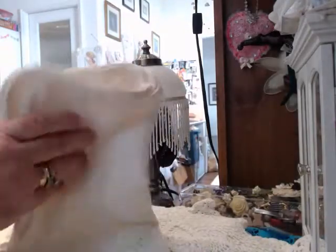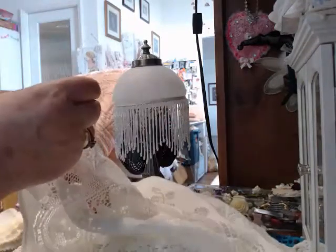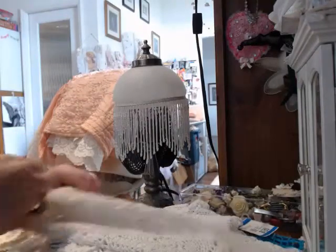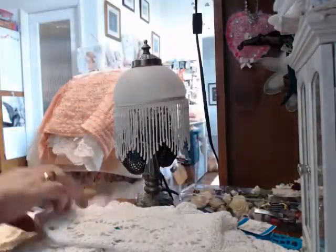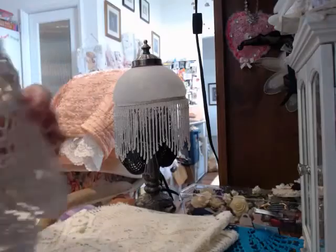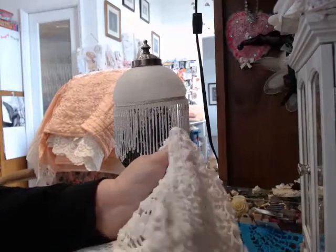These are placemats. And I believe there's one, two, there's four. Four of these placemats. So, very pretty, very lacy. Another doily. Another one, a round one. Another one. These are the ones I usually use this size to wrap around my sari bundles.